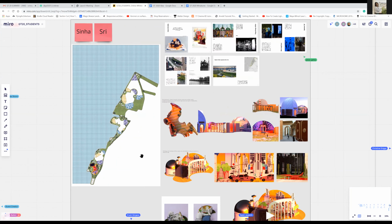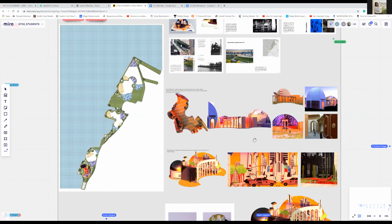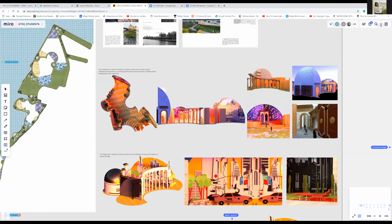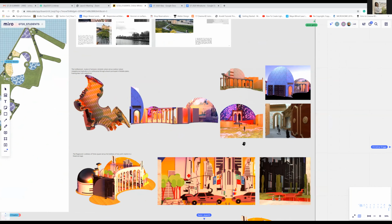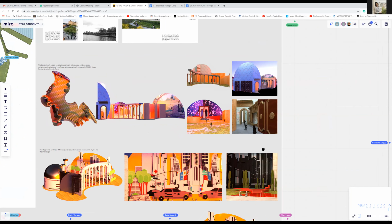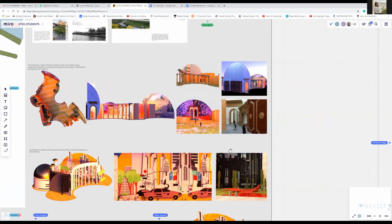One of them is called the confessional, where you see a really big space followed by spaces within spaces, and the idea of domestic solace versus outdoor space. And so some of these popped-up elements show sceneries of, like, the Brooklyn Bridge, or a domestic closet versus the wilderness.